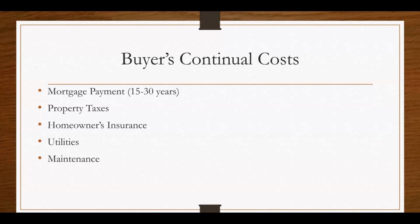Finally, a title company representative is a person who arranges for title search, disbursements of funds, and legal transfers of the property ownership from one person to another.